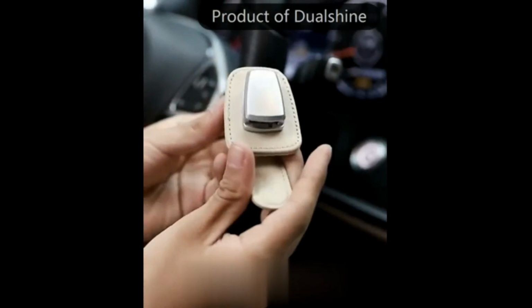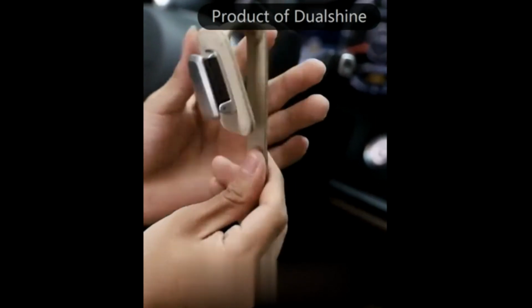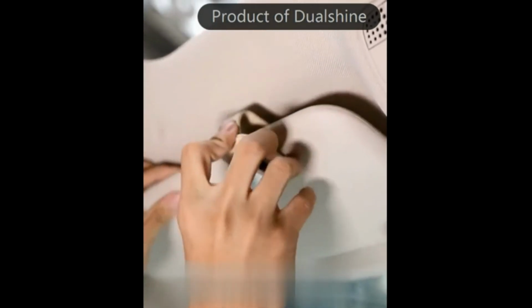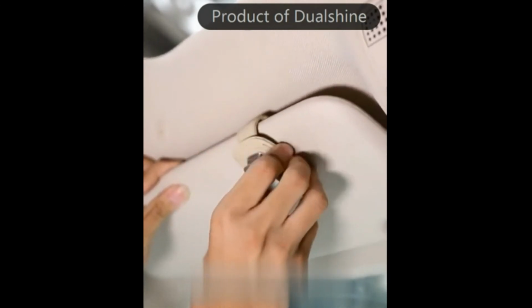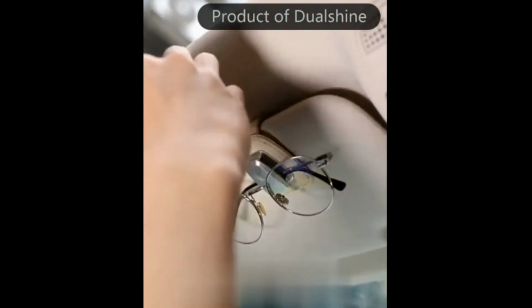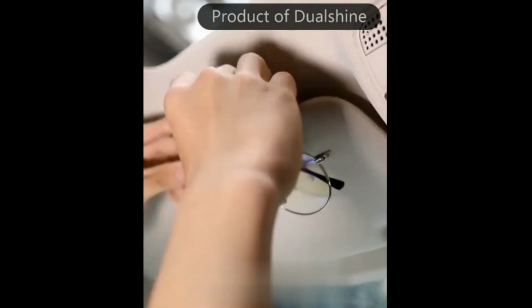Sunglasses visor clip. If your car doesn't come equipped with a built-in sun visor sunglasses holder, it may be worth the cost to add one yourself. Wrapped in leather and equipped with a built-in sponge, the Dualshine car visor sunglasses holder does an excellent job in keeping your sunglasses or eyeglasses scratch-free, within reach and safely stored on the road.